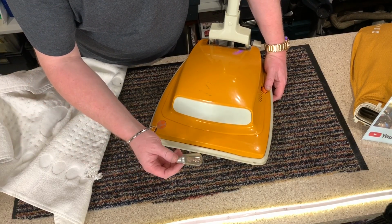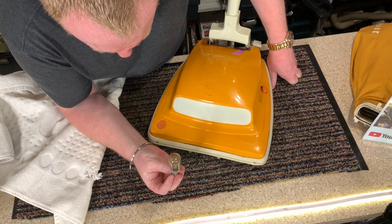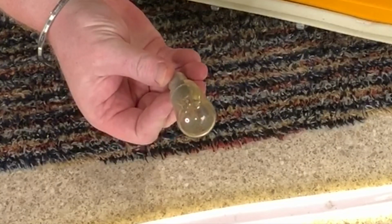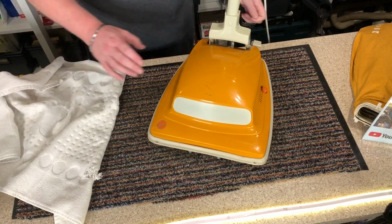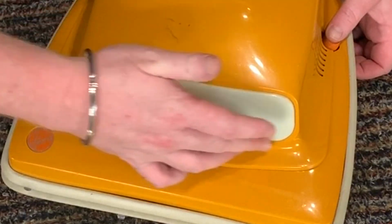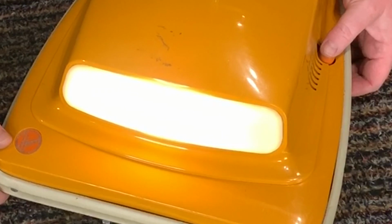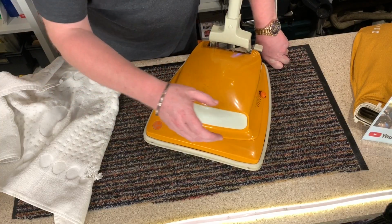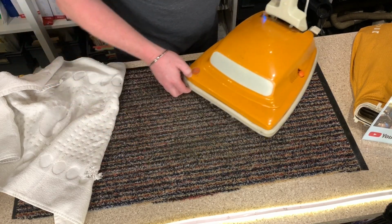So now we've got the nice LED bulb in it. This is a genuine Hoover one, 25 watts with the Hoover logo on it. So this is the genuine bulb that came with the machine. But we've changed it to the LED one to stop the hood from getting warped with heat and to keep the lens cool as well. And with the warm white, it looks exactly the same color coming through, so you can't really tell.